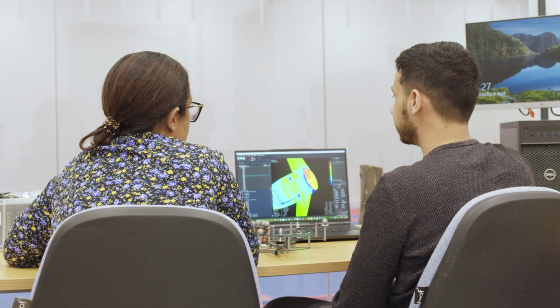So the KTP I'm involved in is with a business called HVN Labs, and the aim of the project is to develop novel drone design for drone operations, such as fireworks shows and other types of shows.